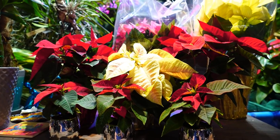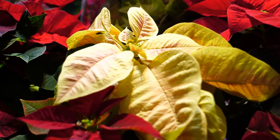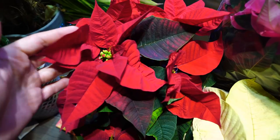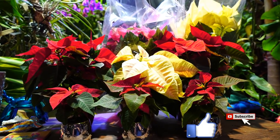I want to chat with y'all about these bromeliads. No, these are not bromeliads. These are poinsettias. This is a bromeliad. Those are poinsettias. Off to a great start so far, huh? Anyways, poinsettias. However you want to pronounce it, doesn't matter to me.